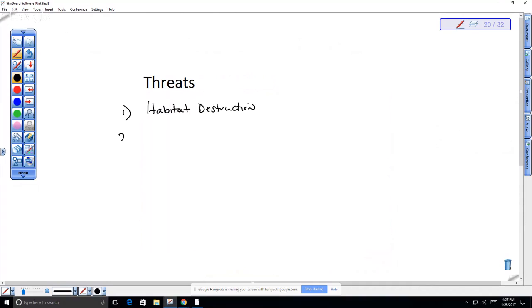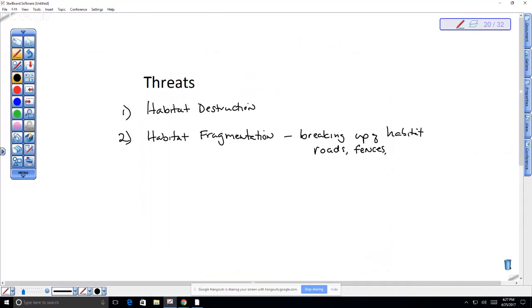In the same vein as habitat destruction, we can also have habitat fragmentation. This is the breaking up of the habitat into smaller pieces. This could be due to roads. It could be due to fences. What would another be for habitat fragmentation?